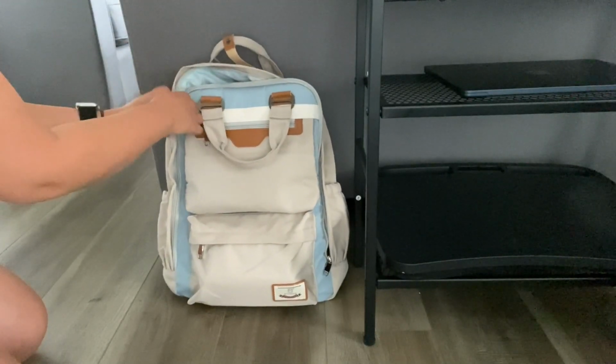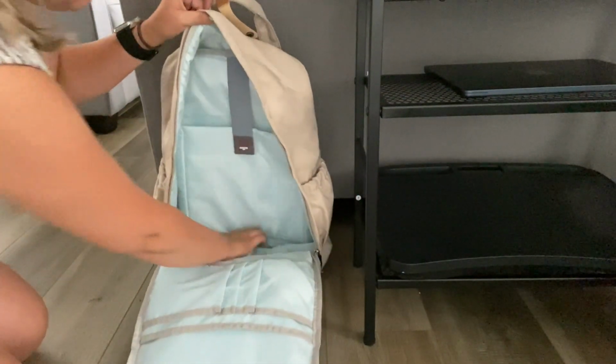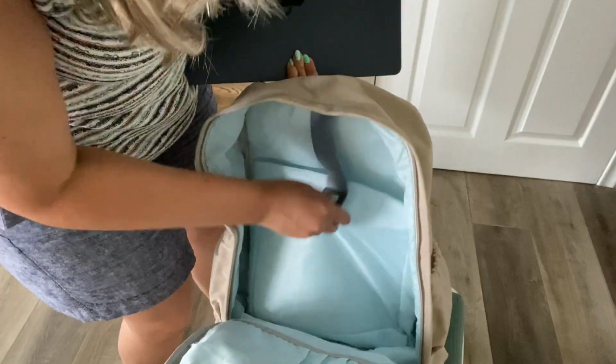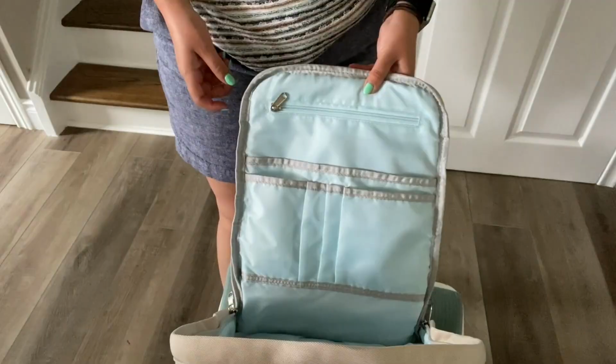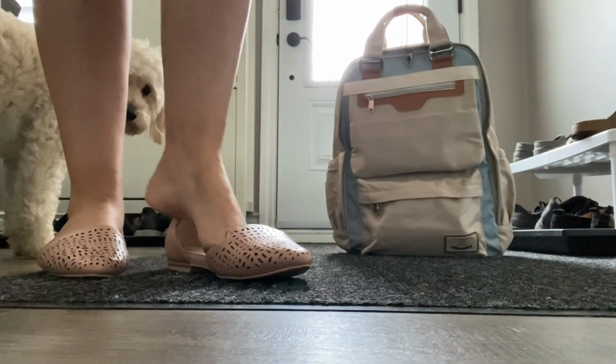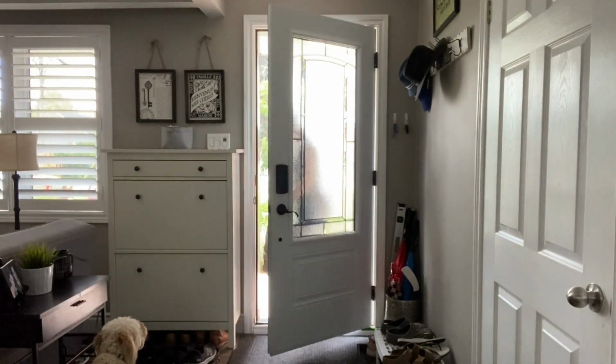Another great feature about this backpack is that the zipper opens up all the way around. This makes it so much easier to pack. There's a pouch in the back for your laptop, so if you're traveling for work or if you're using this for school, then you have a place for your laptop to keep it safe.